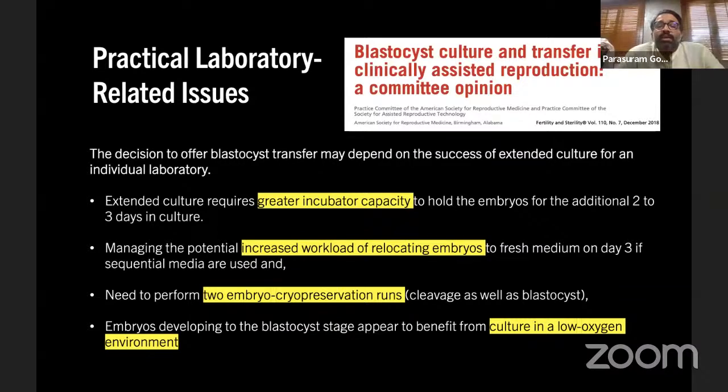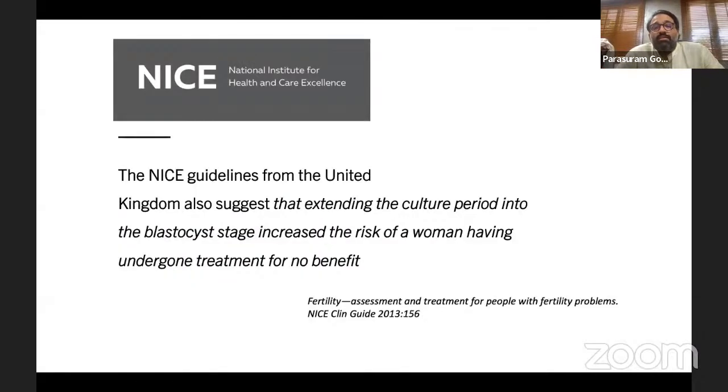The people need to be trained in freezing both the day 3 embryo as well as the day 4 embryo. And one of the most important aspects is the requirement of a low oxygen environment. Not everybody has a tri-gas incubator, so that is going to be a big challenge. Even if somebody has a tri-gas incubator, they might not have the provision to acquire medical grade quality tri-gas. So all of these become technically challenging.